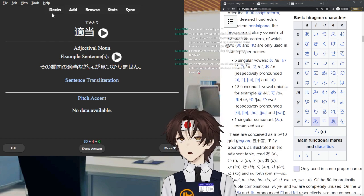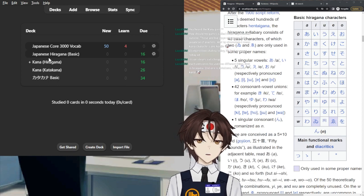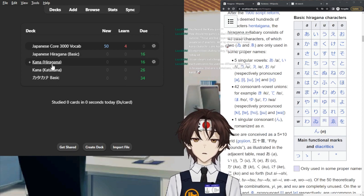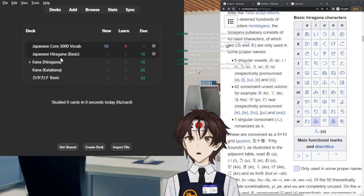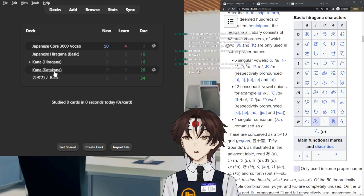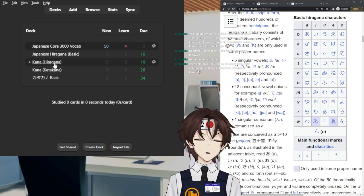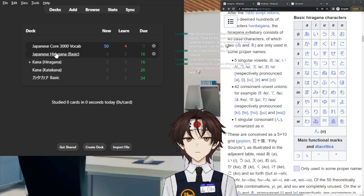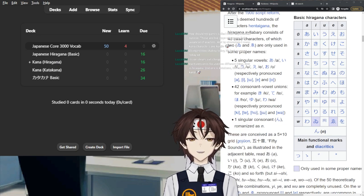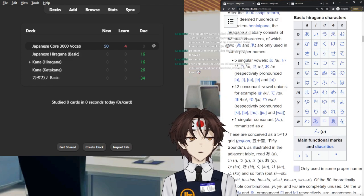So if we go back to the decks here, you'll notice that I have preloaded a number of syllabary decks. I've already covered the hiragana and then the katakana, but I typically review these prior to starting over a new deck. And I have a cheat sheet here.